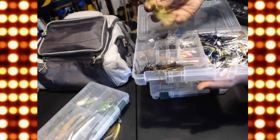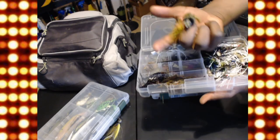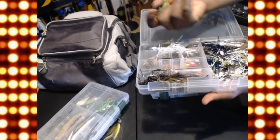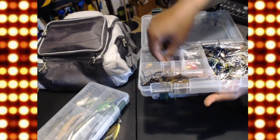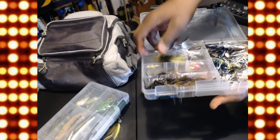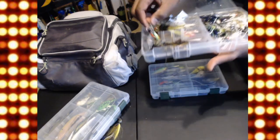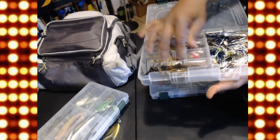This is a popper frog for when I've got my fly fishing rod for bass. There's another floating one, like a bucktail or something like that. And here's a rat. They catch fish. I fly fish for bass, and these things will get them. Got them at Cabela's. There's another floating frog. Mepps spinners and all that type of stuff. Blade baits, all in there.